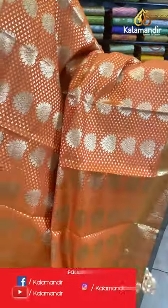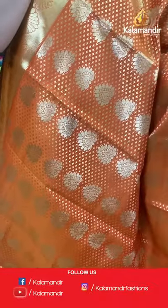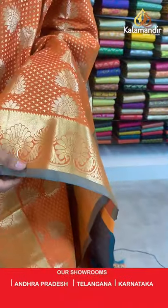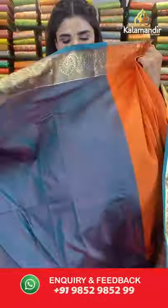Have a look at this beautiful sandy brown shade again. The body is brocade with floral design. And we have contrast zari border with the contrast rich pallu. And a plain blouse with a border.